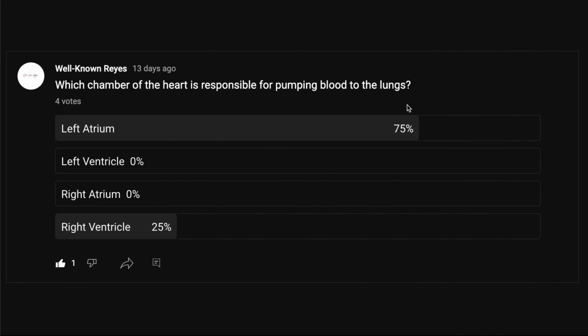But we had 75% say that it was the left atrium, and then we had 25% say it was the right ventricle. So let's go ahead and cover this material and see what is the correct answer here.